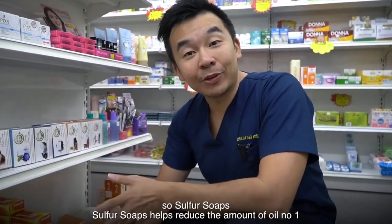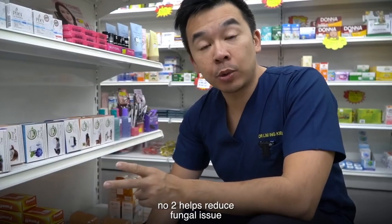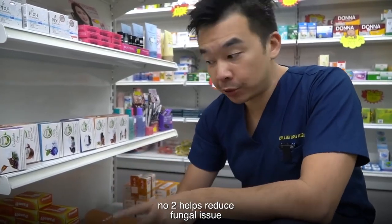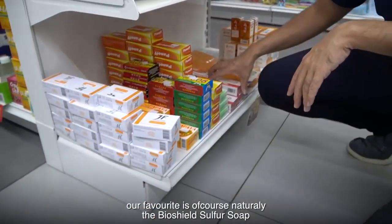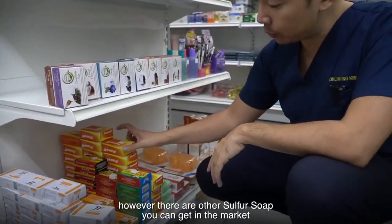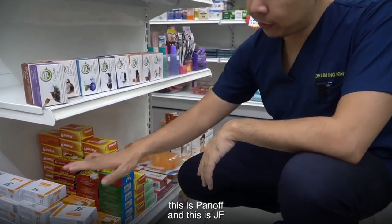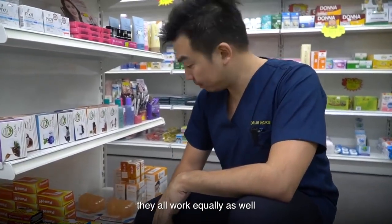So, sulfur soaps. Sulfur soap helps reduce the amount of oil, number one. Number two, helps reduce fungal issues. So what you can see is there's a whole range of sulfur soaps that you can get. Our favorite is, of course, naturally, the BioShield sulfur soap. However, there are other sulfur soaps you can get in the market. This is Penoff and this is JF. They all work equally as well.